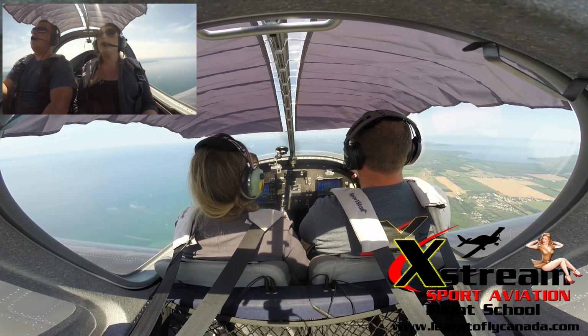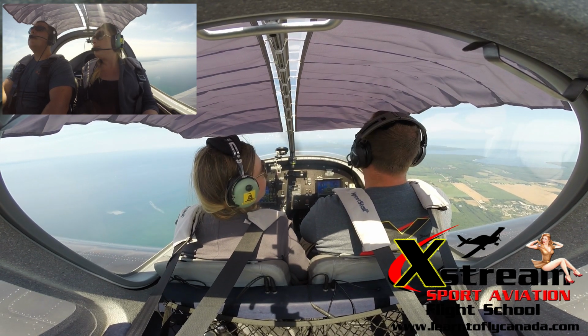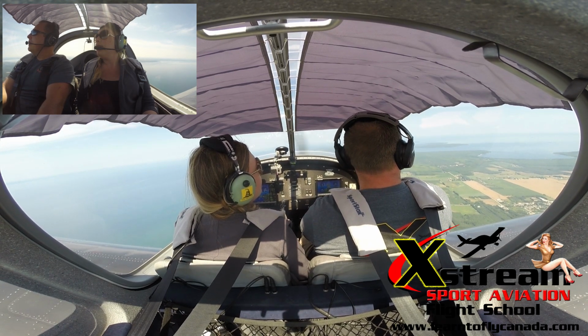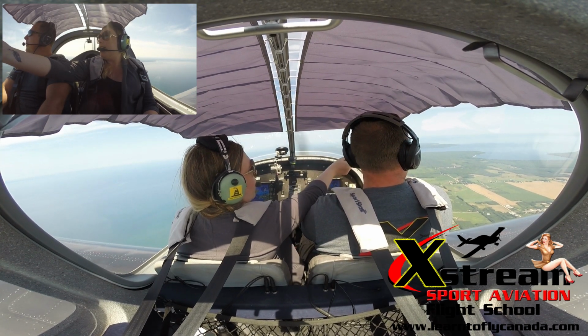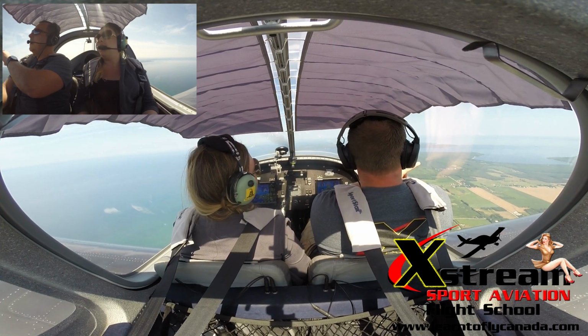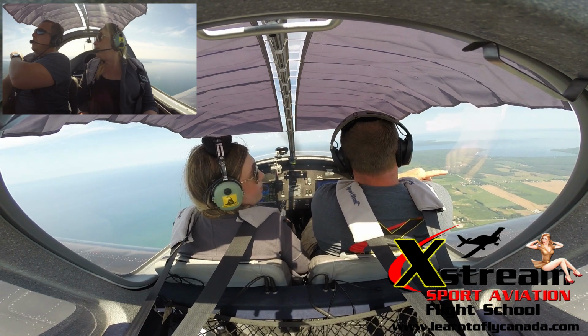So right in front of us, that's Christian Island. Off to the right here, you can see Thunder Beach. It looks kind of neat how it's like cut out. Yeah. Almost like a perfect... What's that over there, that little island? It's not little, but... Giant's Tomb. Oh, that is Giant's Tomb. Yeah. And back over there off the back of the wing should be Beausoleil.